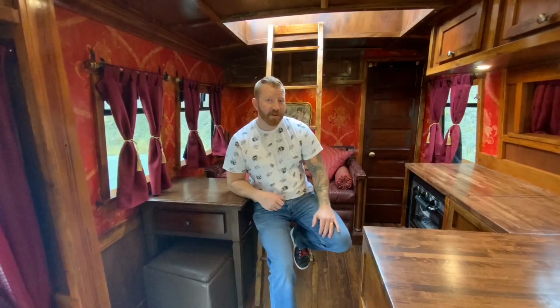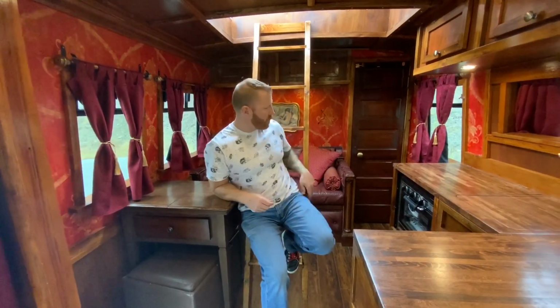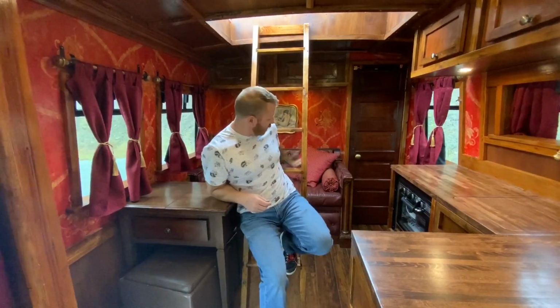Since we posted our Instagram post of the actual finished photos of the bus, we had a lot of questions of, where does the ladder go? Wonder what the ladder's for? Why do you have a ladder in the middle of the bus? We actually like the ladder when we're parked. It's kind of cool. You can rest your feet on it when you're sitting on the couch.